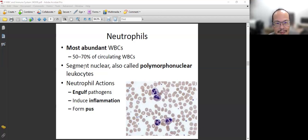We call this a segmented nucleus basically. It's actually one nucleus, and we call it a polymorphonuclear leukocyte. So they have that very unique shape, and it's very easy to identify compared to the red blood cell. You won't misidentify the white blood cell from the red blood cells because they have the nucleus and a very strange shape. It also sets them aside from the other white blood cells such as monocytes and lymphocytes. I think I can show you here.